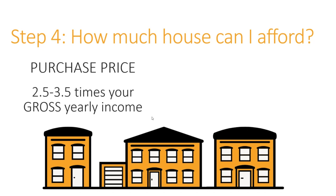And we do not want you to be house poor. If you haven't heard that expression, that means you close on the house, you purchase it, you're all excited, have everybody over, and you can't afford the tea to purchase because you spent all this money on your house. So that's the purchase price. That's the rule of thumb. So we want to stay below max 3.5 times your gross, so that's before taxes or benefits come out, yearly, so the annual basis income.